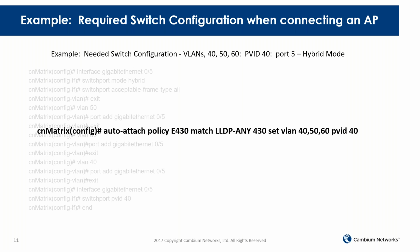Now, you can configure these policies using CLI or the web GUI or cnMaestro. The advantage of using cnMaestro to configure this policy is you configure the policy once for your entire network. These policies reside on the switches. So cnMaestro will push this policy down to all the switches in the customer's network, whether it's one switch or 10 switches or however many. So now you have the same policy on all switches. You can plug these devices into any port of any switch and they will automatically be configured regardless.